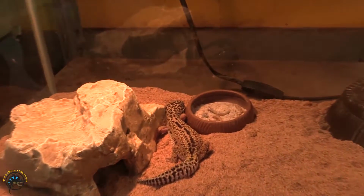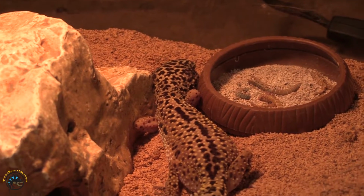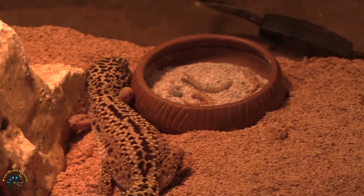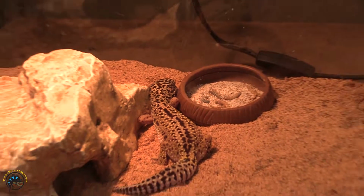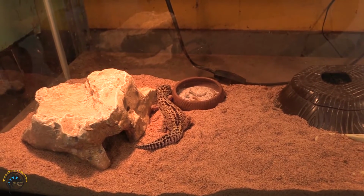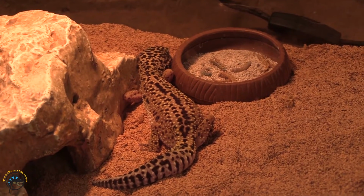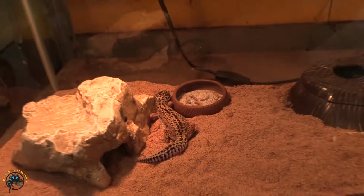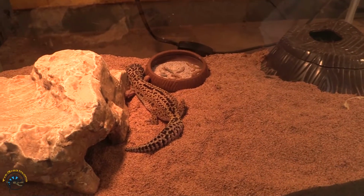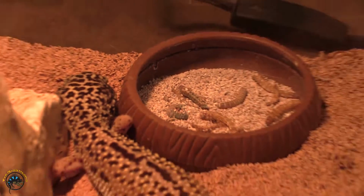Alright you guys, so you know that leopard gecko we featured a few weeks ago that always sits in the same spot by the food dish and always waits for the food to come out? Well, there was a reason that she's eating so much. A couple of days ago we noticed that she's actually gravid. She's got some eggs in her. So that would explain the need to eat a lot. She's building up all that weight to carry those eggs.